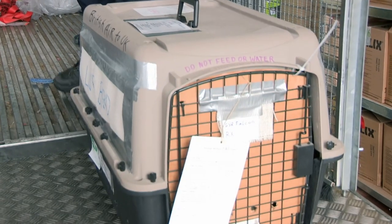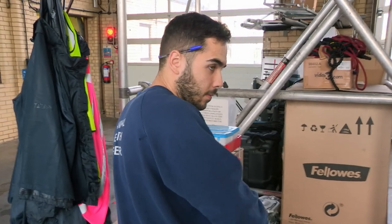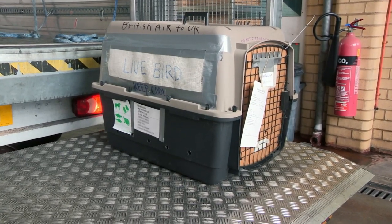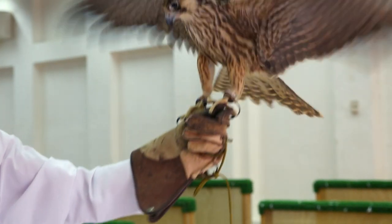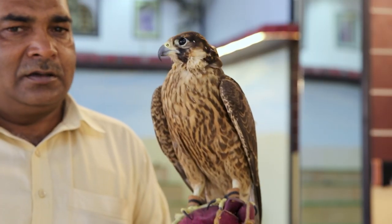The falcon has flown in from Idaho in the United States and will be the latest addition to the collection of new owner Ash. We got about 100 falcons, and we've got a breeding project. We've got the purpose-built aviaries for them, and also we've got a large flight pen. In the Middle East, falcon racing is a high-speed sport enjoyed by the wealthy. And a top bird can sell for around £180,000.